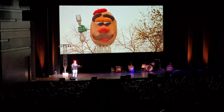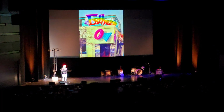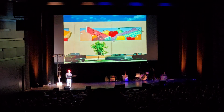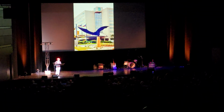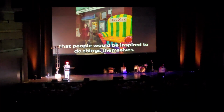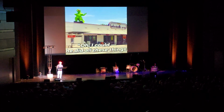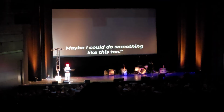Anybody who has been in Austin for long enough has seen and maybe even marveled at his work. But his art does not sit in any fancy museums, and he has no following of loyal fans. When Dale steps outside, he is unrecognized. You know, one of my wishes is that in doing public work and then knowing me, that people would be inspired to do things themselves. It might be inspiring to people that, oh, he did all these things, he's just a normal guy. Maybe I could do something like this too.